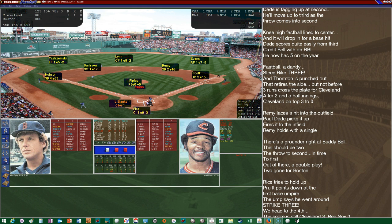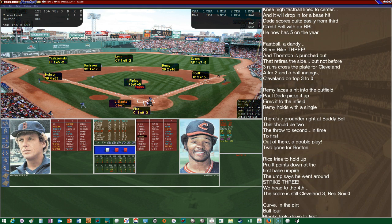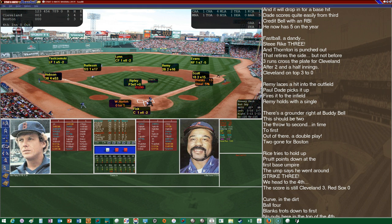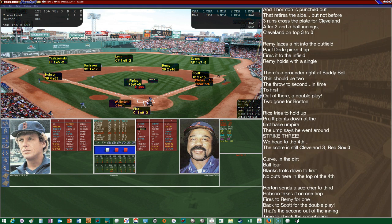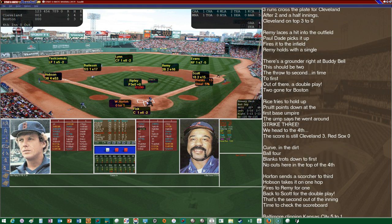Marvel Blank steps to the plate, 0 for 1. And he'll find that walk. So leadoff walk. Willie Horton up now, 0 for 1. And a ground ball to third. Red Sox have a chance to turn two also. Rice to Remy for one, back to Scott for the double play.